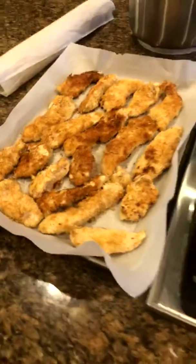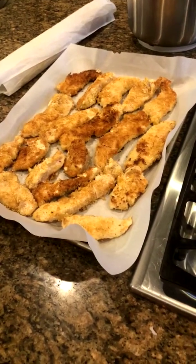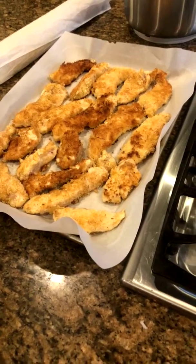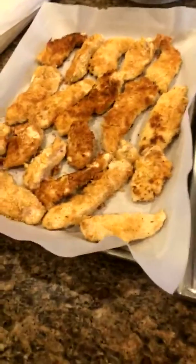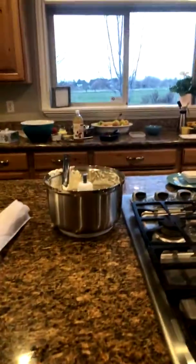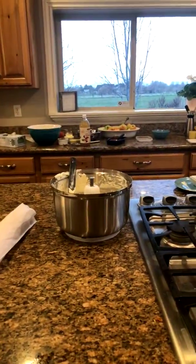Let me just totally, look at that, turned off the wrong oven. Oh no. That's okay. That actually saves me a little time. And I'm going to throw these in on the bottom shelf. Okay, that chicken's almost done.